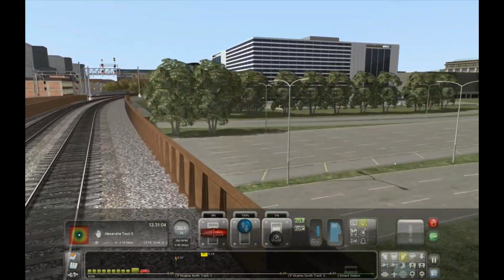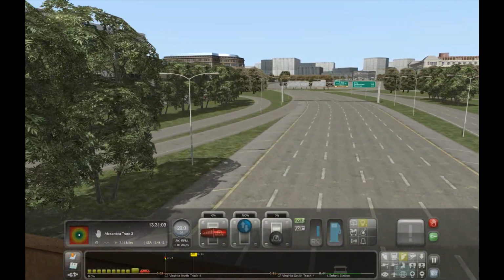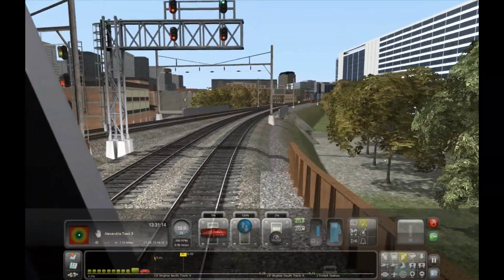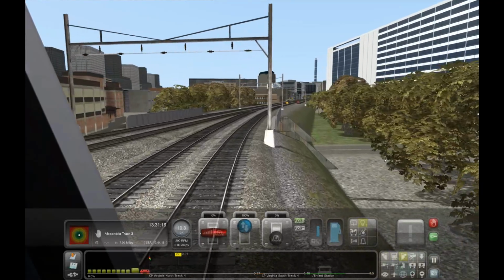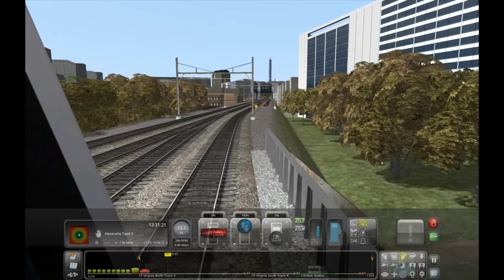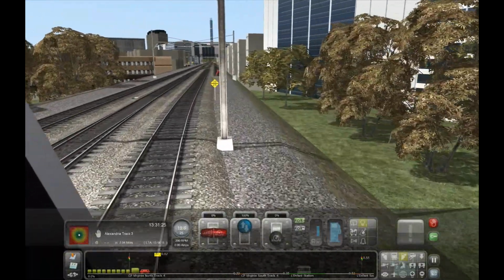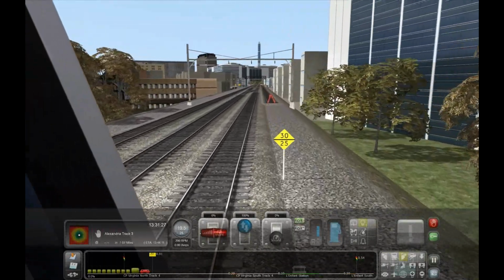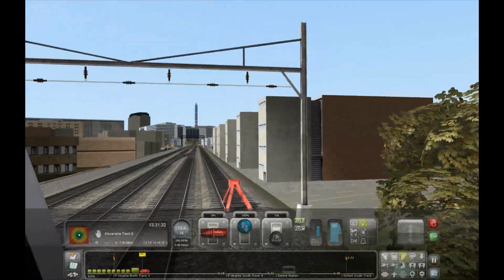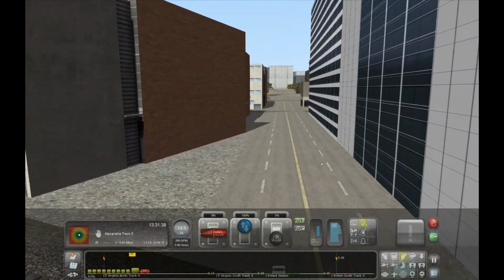This is Interstate 395 here. And that will go under a tunnel shortly. All right, we're now going into Federal Center Southwest, and the tracks go up over a viaduct. Oh, okay, that's one glitch. Not too alarming.